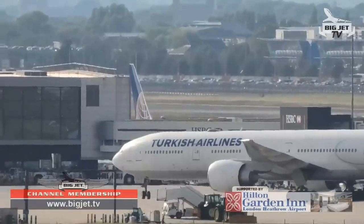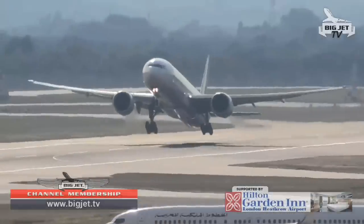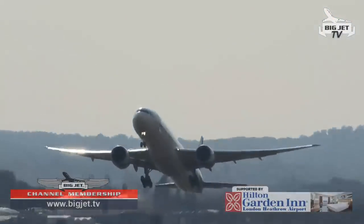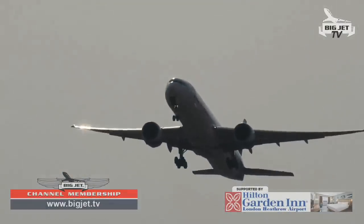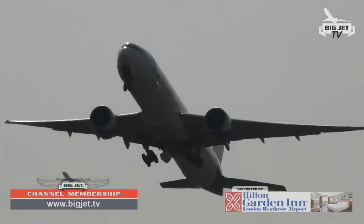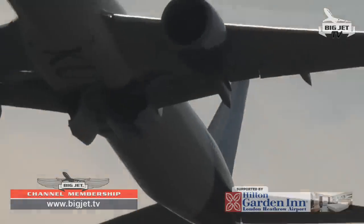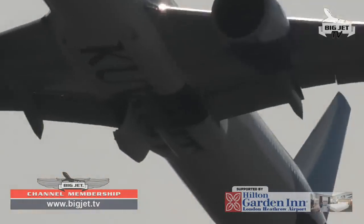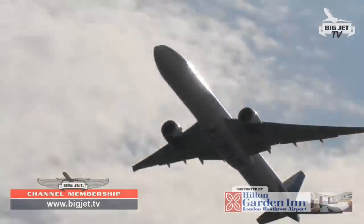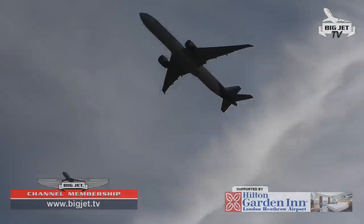Turkish Airlines 777 Big 300 ER coming in there. Yeah. Now this is definitely a 300, isn't it? Qatar. Yeah, don't often see this. No, it's Q8, sorry.